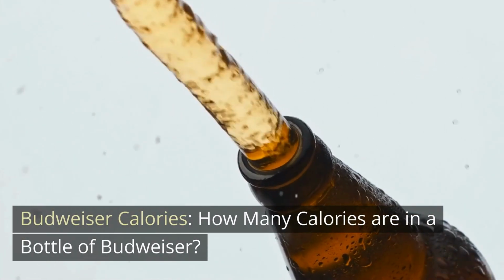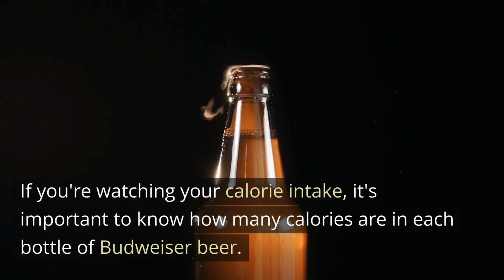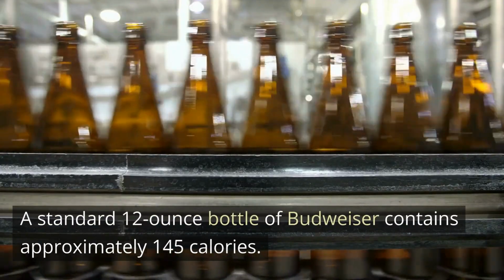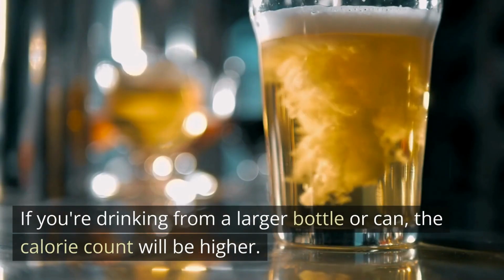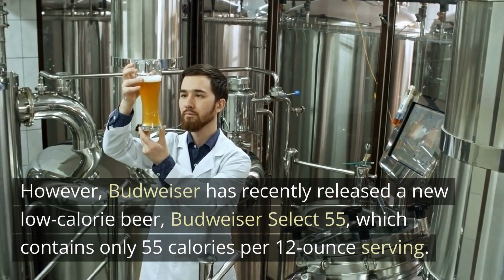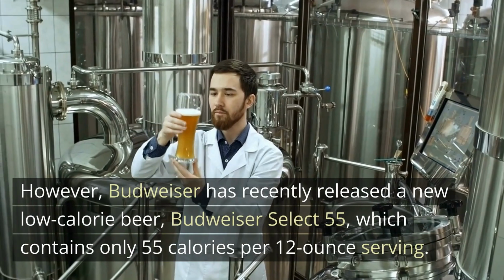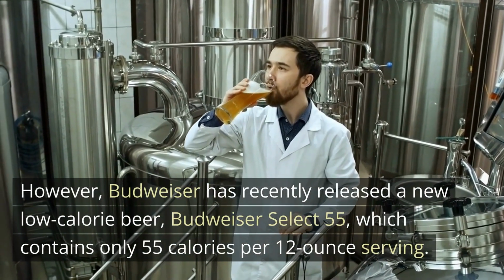Budweiser calories. How many calories are in a bottle of Budweiser? If you're watching your calorie intake, it's important to know how many calories are in each bottle of Budweiser beer. A standard 12-ounce bottle of Budweiser contains approximately 145 calories. If you're drinking from a larger bottle or can, the calorie count will be higher. However, Budweiser has recently released a new low-calorie beer, Budweiser Select 55, which contains only 55 calories per 12-ounce serving.